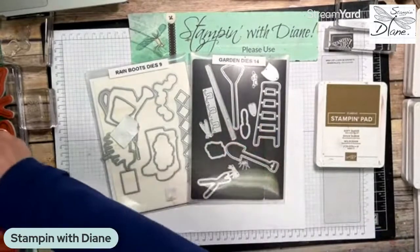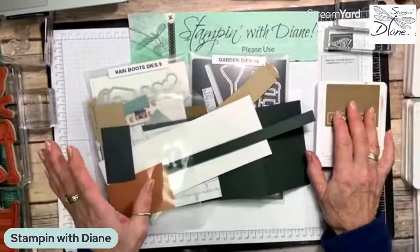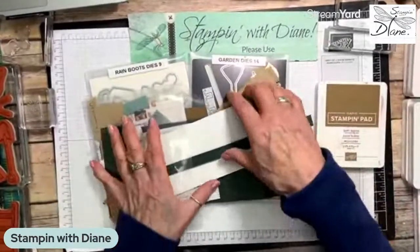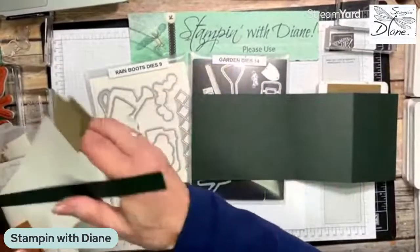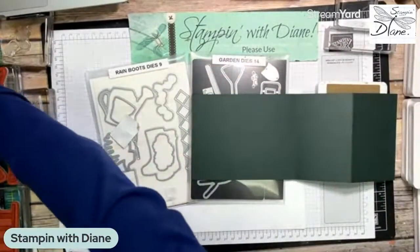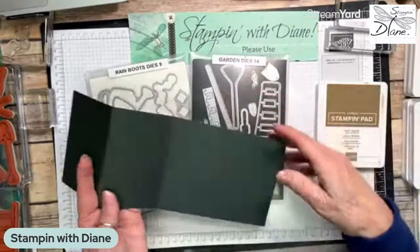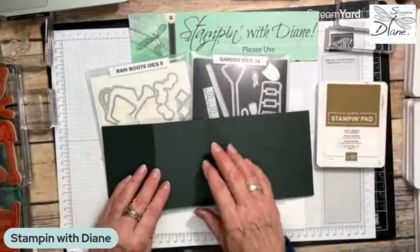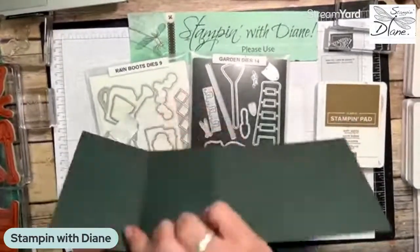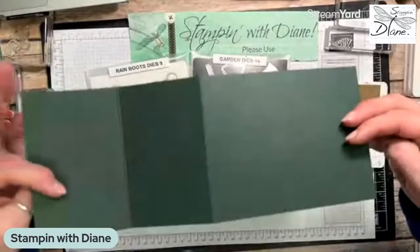All right, so I've got a bunch of this stuff here. I am doing a double Z fold card. So I have a bunch of my paper here, and I'm just going to put it out to one side. Hopefully I don't lose anything. I have my Evening Evergreen. Now this is scored at 2 3/4. So I scored it at 2 3/4. Then I turned my cardstock around, and then I scored it at 5.5.